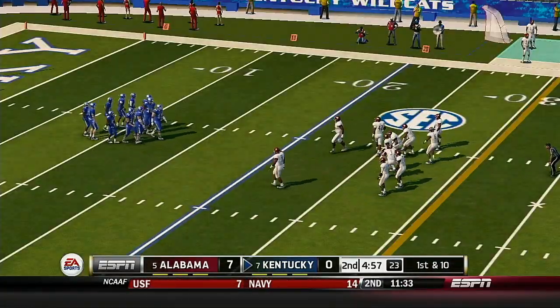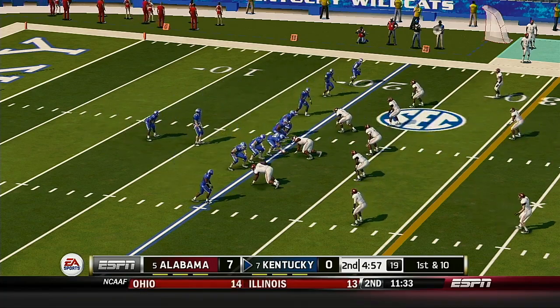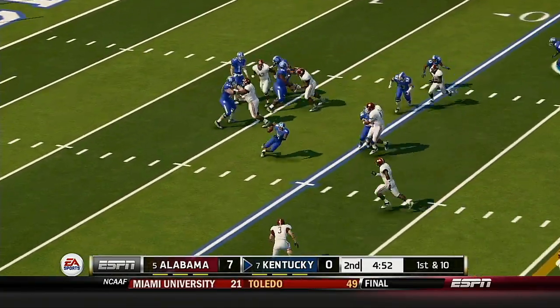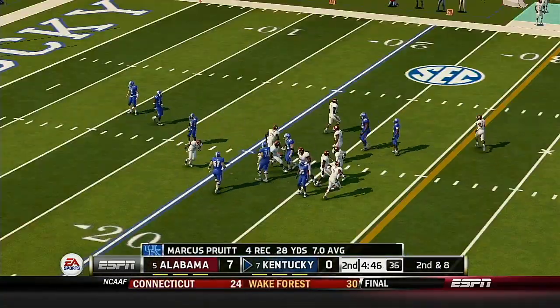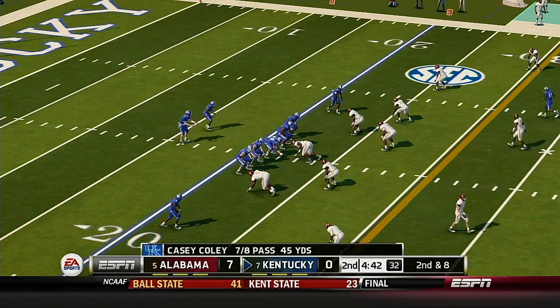Welcome back here. We resume action now here in the second quarter. Momentum swings have been fairly even. And with so little separation, this game can be drastically changed on just one or two plays. Fires out to his receiver. Tackle at the 22-yard line. That's good for a gain of 2 yards. That makes it second and 8.